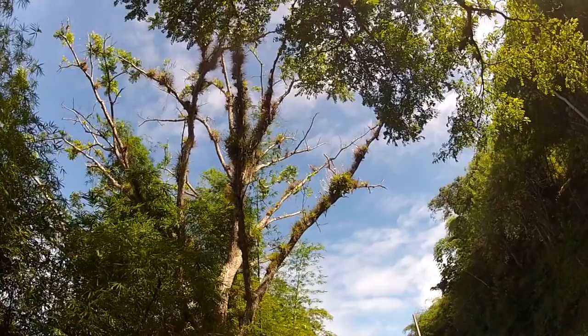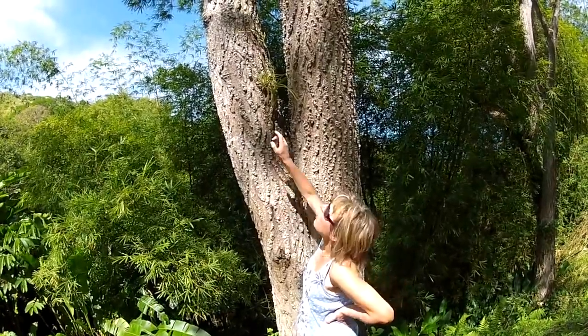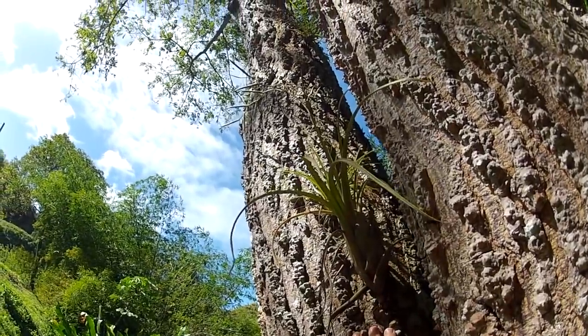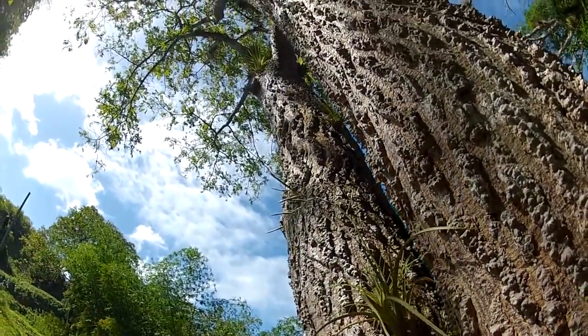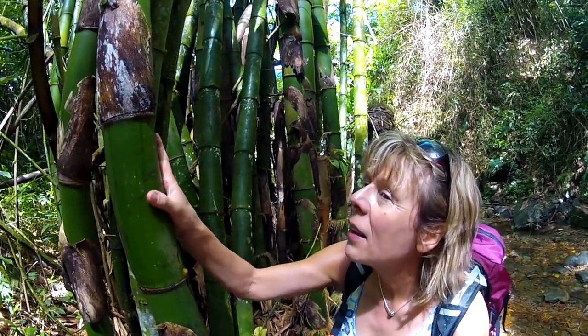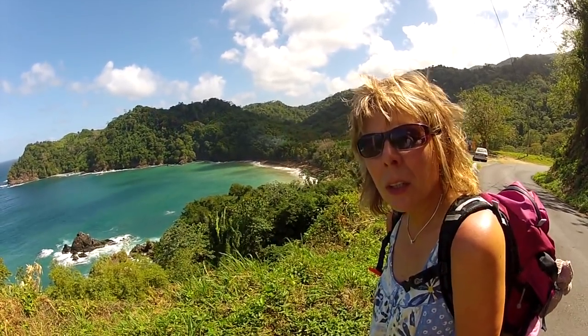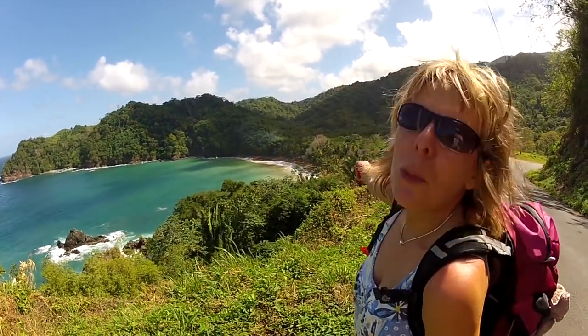Air plants grow on the trees and on the telephone wires. And just a really good example on this tree, growing all the way up the trunk and out of the bark. Bamboo, the size of trees. Beautiful. Here it is, our destination for today, Englishman's Beach.